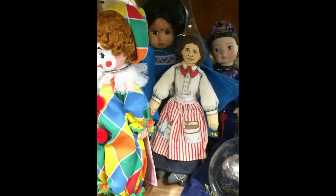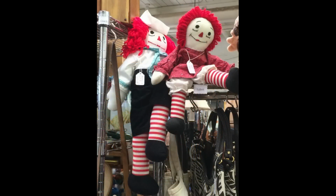The cloth doll with the striped apron is Clara Barton. She's one of the Hallmark Famous Americans series. I have her already, or I would have bought her. The most popular dolls of all time, Raggedy Ann and Andy, of course. This is a homemade pair.